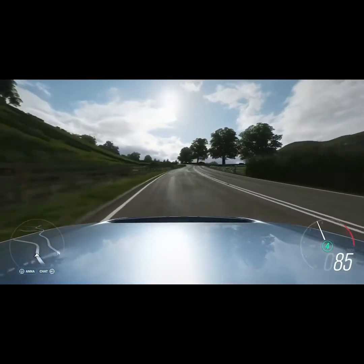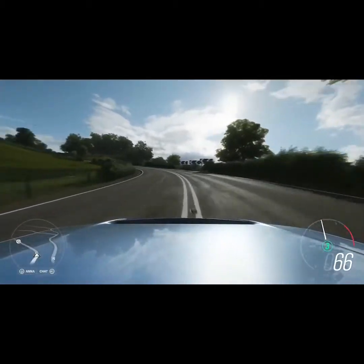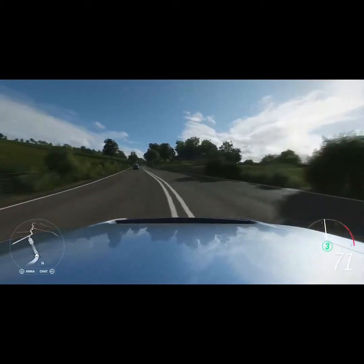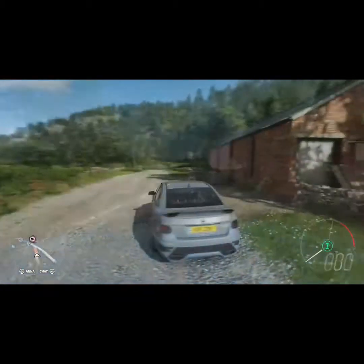Definitely. Shall we queue up the next one? Oh, go on, Dave. Sorry. Yeah. So if you complete the Holden Your Horses seasonal event in autumn, this car will be yours. So make sure you check that out. Let's move on to the next car.